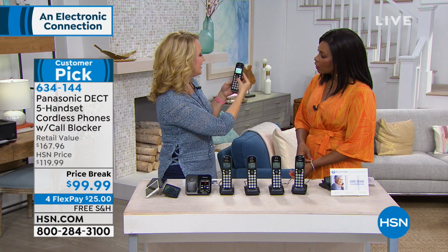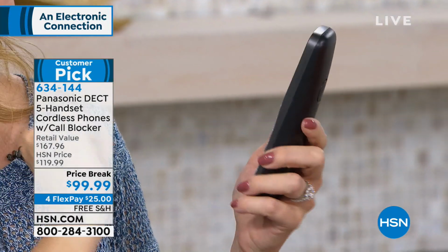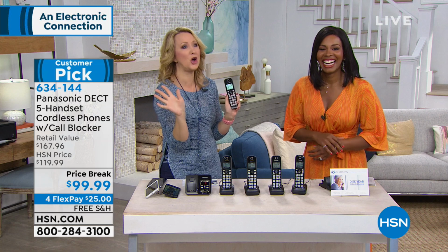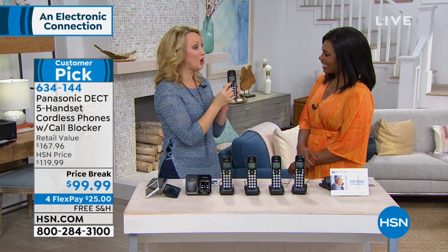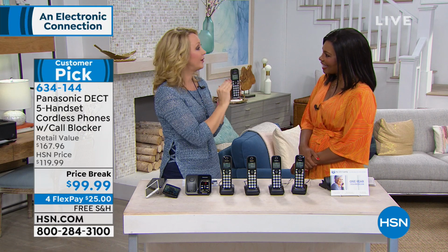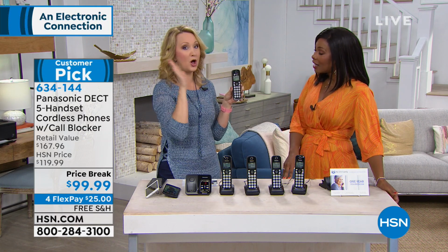So you can block right in the middle of that call, or you can even go back and with your caller ID button right here, you're going to be able to see the number and block it after the call already happened. I'm not going to show you because I may have a couple of phone numbers in here. So you can block the call before, during, or after the call comes in.